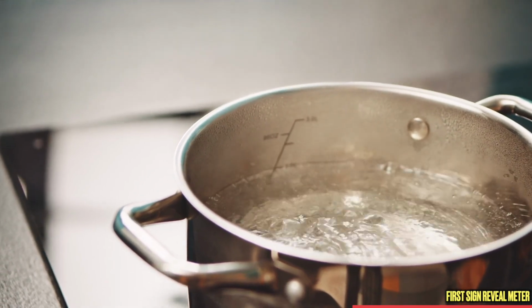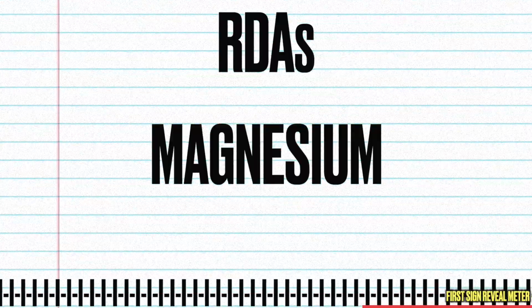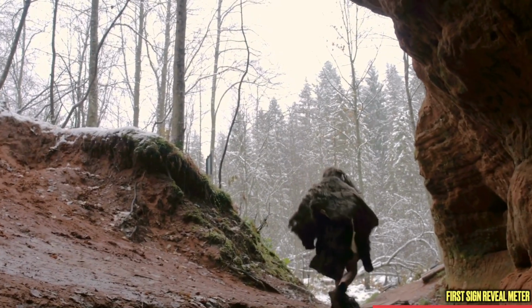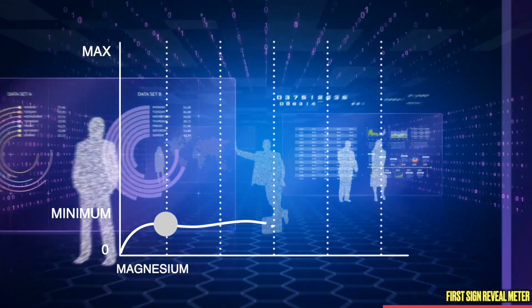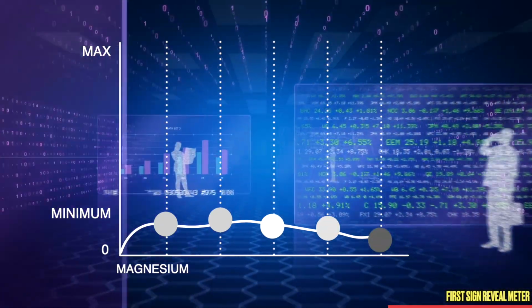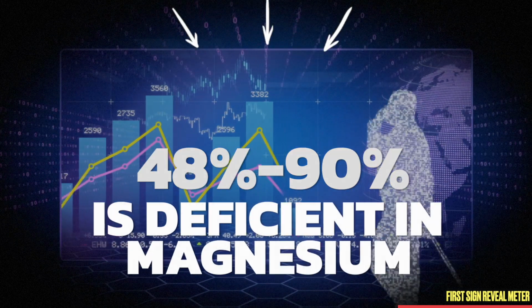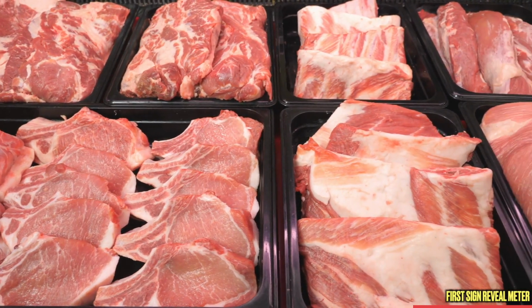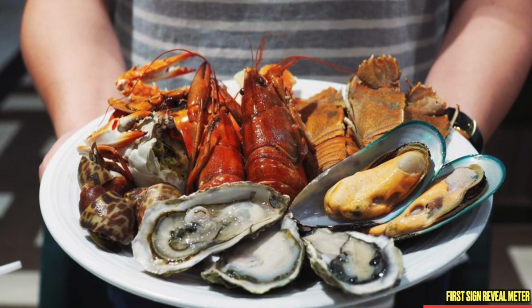Also, when you boil food, you end up leaching out some of the magnesium. Roughly, the RDA for the recommended amount of magnesium is between 300 and 400, maybe a little bit more. There's some data that shows that ancient man needed a lot more, almost double that. And so most people don't even meet the minimum amounts that we need to prevent a magnesium deficiency. And this is why between 48 and 90% of the population is deficient in magnesium. Also realize you can get magnesium from various meats, chicken, especially pork. You can even get it from red meat and even cheeses, especially Parmesan cheese, and especially shellfish.